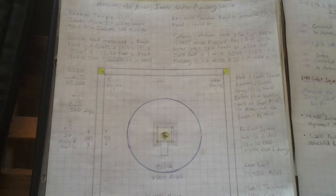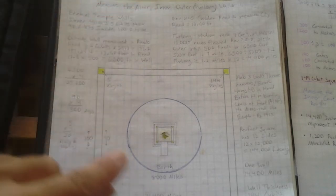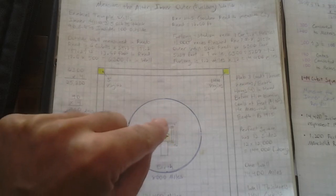So if you were to take a leaf and you were to put the leaf in the sun, you would see a stem, you would see branches that look just like a tree. But it's not a tree, it's a leaf. It's a fractal, okay? Now, when he instructs us to measure the altar, you can see that the altar is a fractal to the inner court, okay?